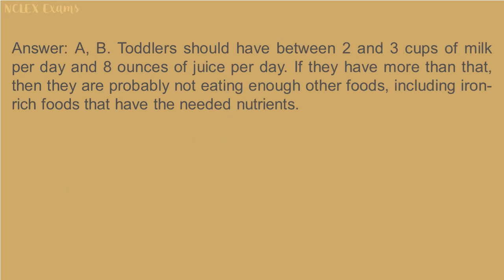Answer: B. Tachycardia. Stimulation of the sympathetic nervous system causes tachycardia and increased contractility. The other symptoms listed are related to the parasympathetic nervous system, which is responsible for slowing the heart rate.